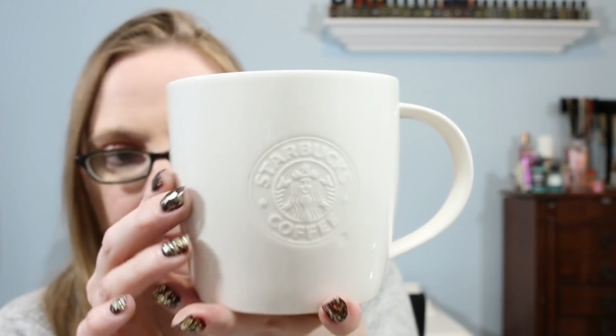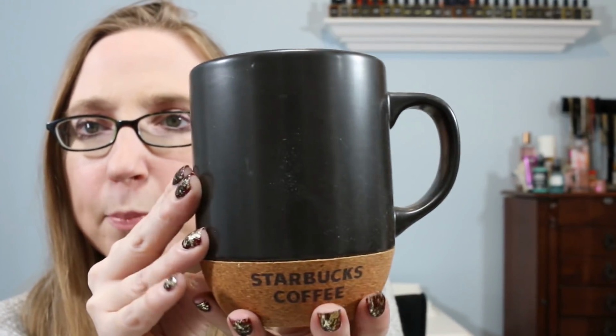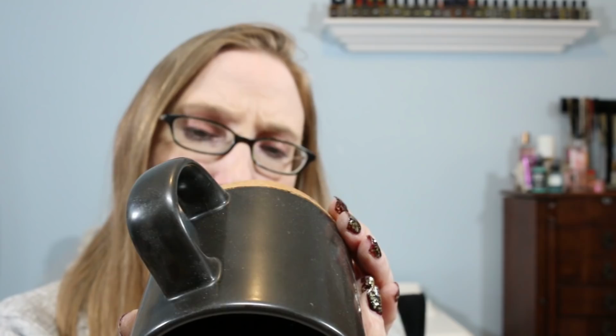So this is also another Starbucks. What I consider plain, just says New Bone China. That one is from 2009. Here's another Starbucks. This one's kind of black with a cork bottom. That one's actually pretty cool. I feel like I sold one of these before, but it was white with a cork bottom. So that's something I already know I sold.